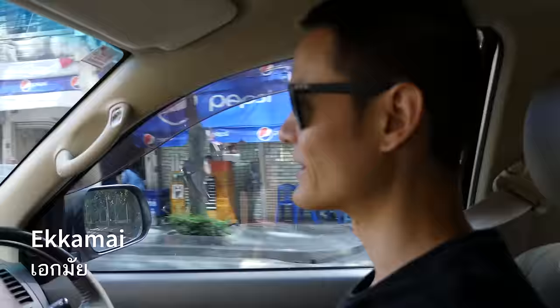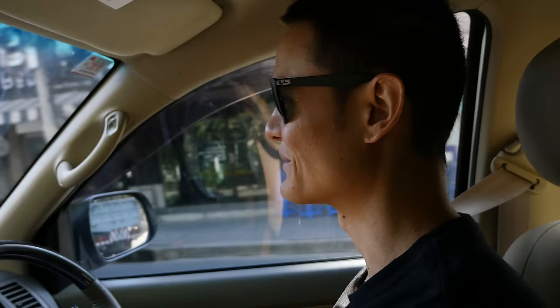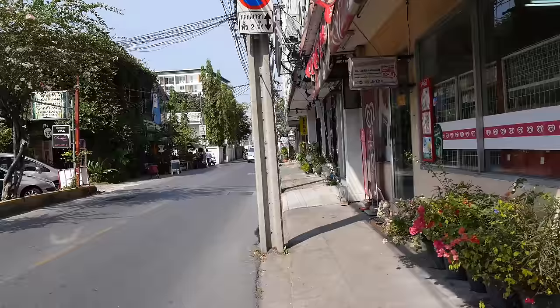Made it to Ekamai. That wasn't too bad of a drive. And what soi is it on, Ying? 21. Okay, so we gotta go down the street to soi 21. I'm not sure exactly where we'll park, but we'll try to find parking and then walk there. We made it to soi 21, and it's going to be a much better idea to take public transportation, take a taxi here. Parking was a bit of a mission impossible, but we finally made it.